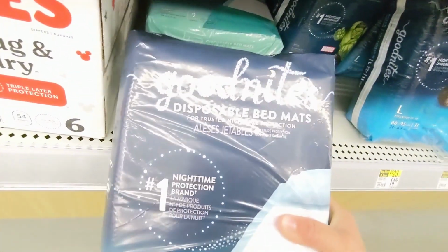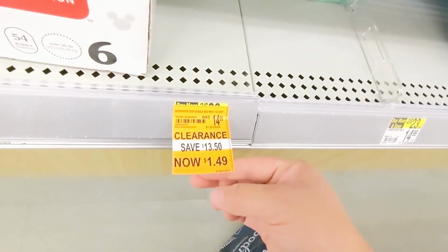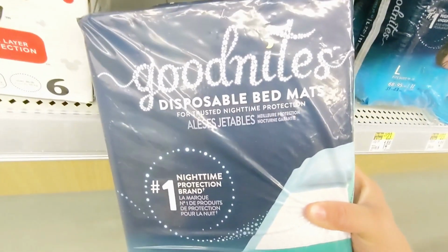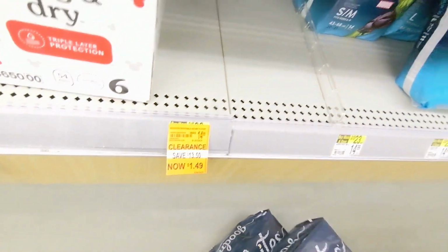Guys, look, I just found these Goodnites disposable bed mats. $1.49. There's 2 left over. I'm gonna get these because my toddler is potty training right now. So that's a good deal, guys.